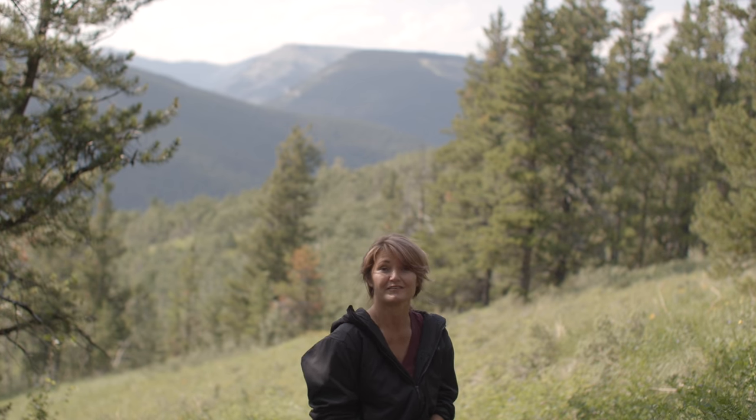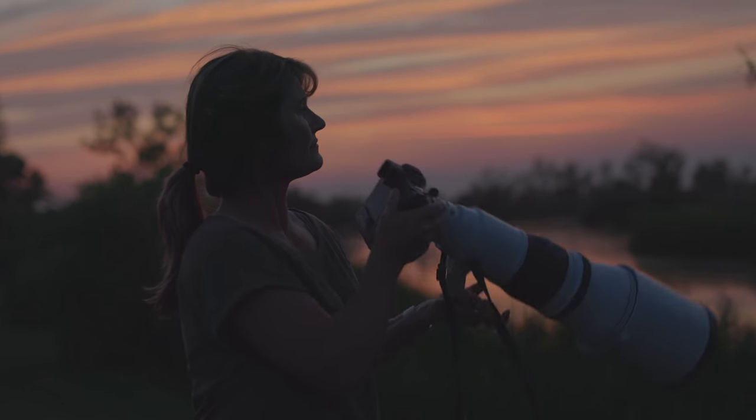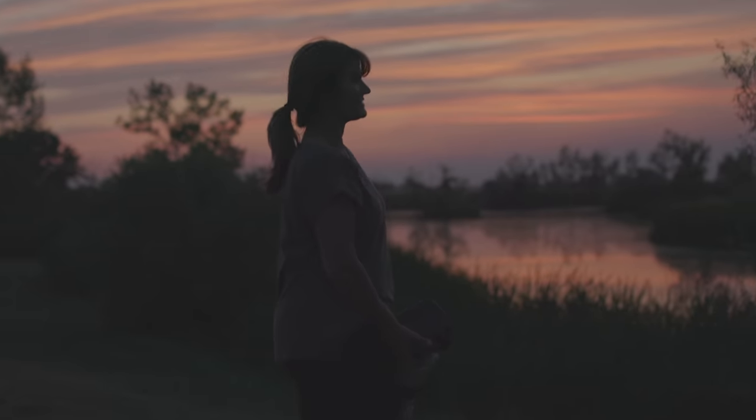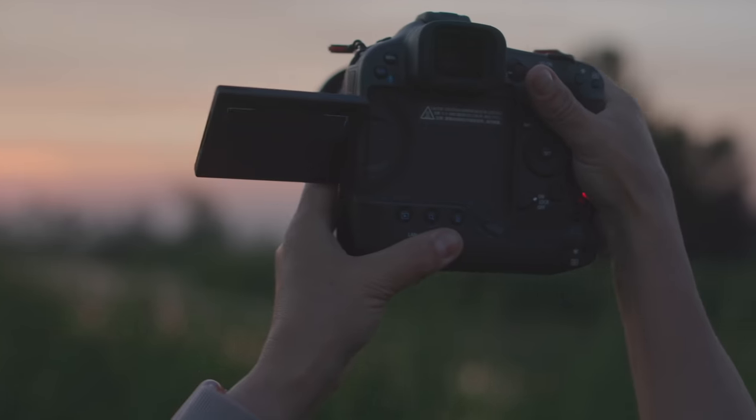So when shooting wildlife, it is so important to be able to capture the mood and ambiance in those low light situations. So when you take low light performance with the image stabilization, there's so much more access when it comes to time of day shooting.